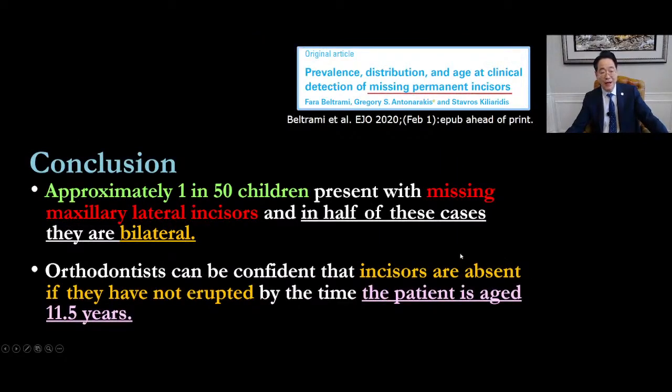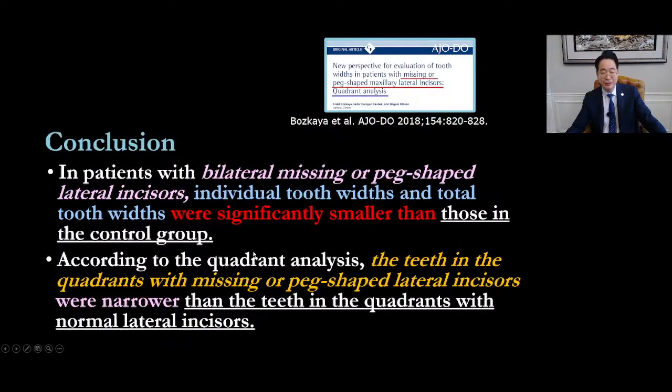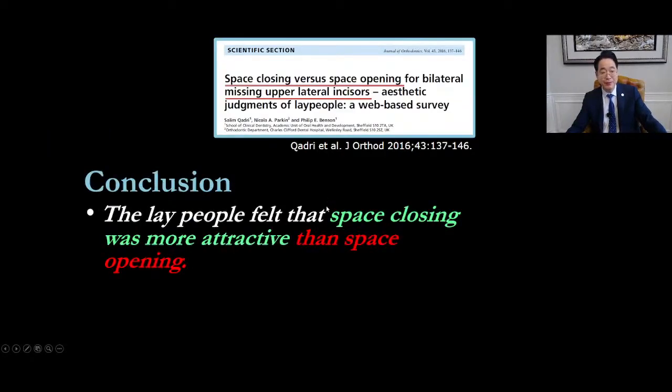Approximately 1 in 50 children, 2%, present with missing maxillary lateral incisors, and in half of these cases it is bilateral. In patients with bilateral missing incisors, individual tooth widths and total tooth widths were significantly smaller than those in the control group. Laypersons would prefer space closure for bilateral missing upper laterals to space opening.